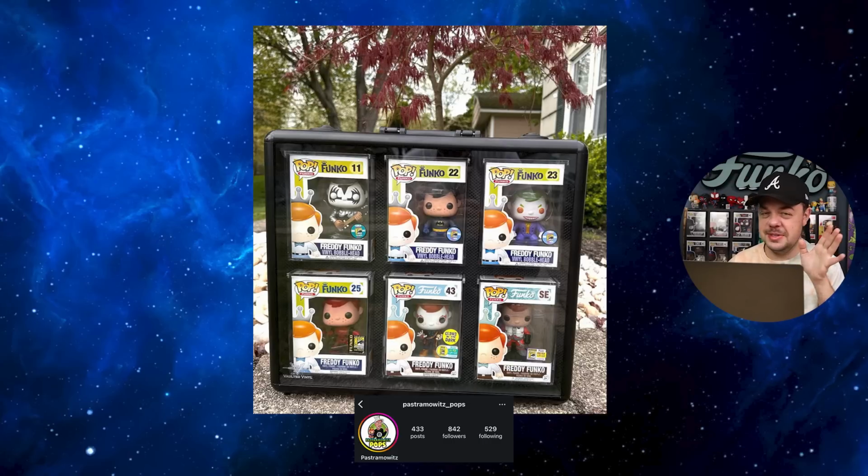Postramowitz, I probably said your name wrong, _pops, but the pops that you sent over in this vaulted vinyl display case right here look great. You got the Freddy Funko as a Star Child. They're one of the KISS members, I'm not entirely sure, maybe even the Demon. We have Freddy Funko Batman, Joker, Deadpool. We also have the Mad Hatter, it looks like, and I think that's Poe Dameron.